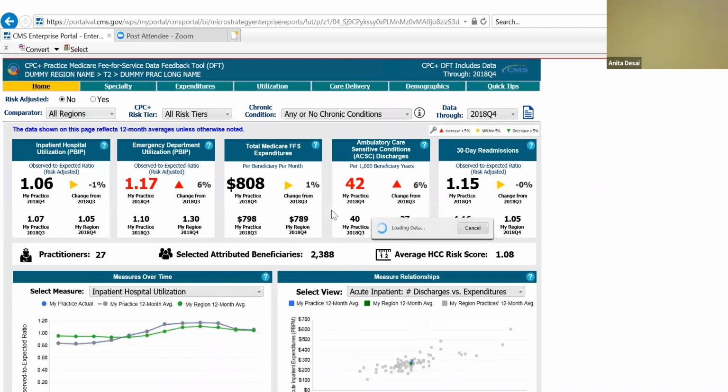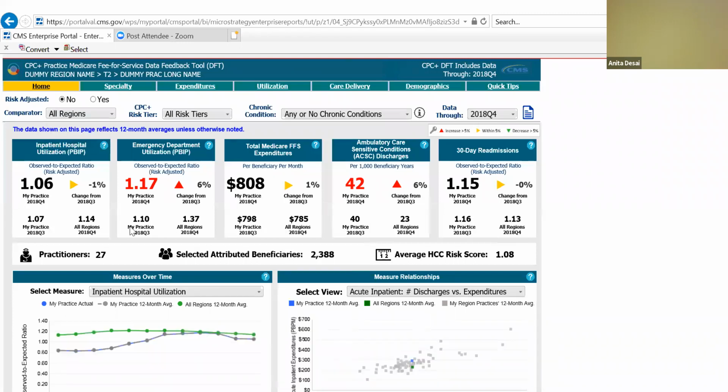And it is loading at the moment, so I'll just wait for that to continue. So as you can see here, all of the lines and the graphs got updated, as well as this data point here. Some of the other ways that we can filter the pages on the tool are by risk tier. So if a practice wants to only focus on one of their higher risk tiers, such as 4, they can do that, and that will narrow down all of the data according to that risk tier.